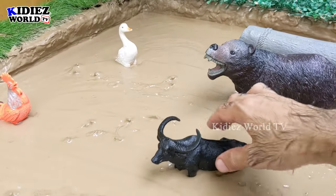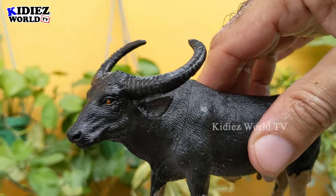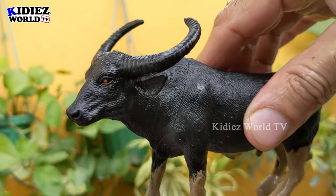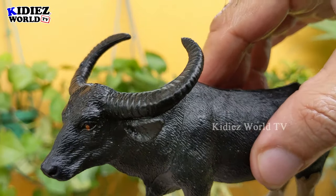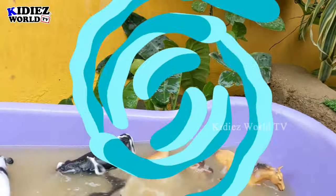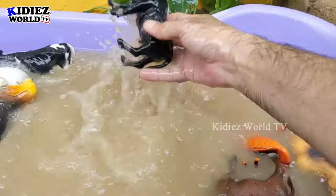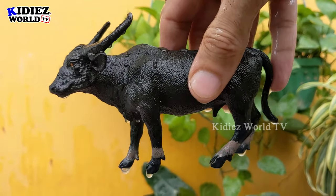And the next one we have is buffalo, which comes in the domestic animal. Just see his big horns. So yes, these buffaloes have big horns, and these are the Indian buffaloes. Big in size and a big herbivore animal. Let's wash him. Here we go, buffalo.